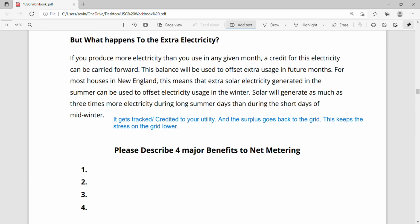Going and diving into this, please describe 4 major benefits to net metering. We discussed quite a few. Let's name my favorite benefits to net metering. We're going to actually dive more into net metering and the program itself later on in these next chapters. So I'm just going to give you some highlights of net metering that you may or may not already know. Net metering, I'm going to say, lowers stress on the grid. How about that? Lowers stress on the grid.